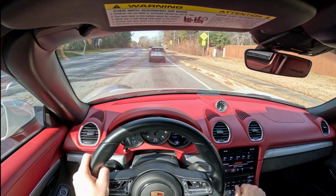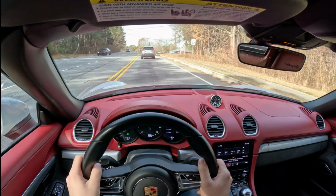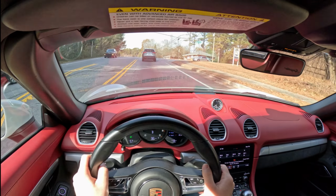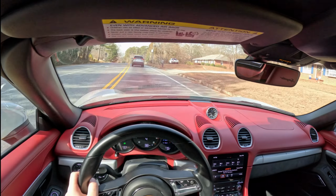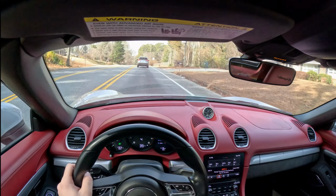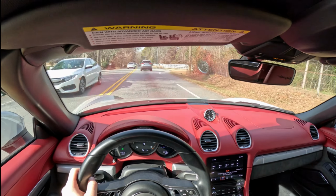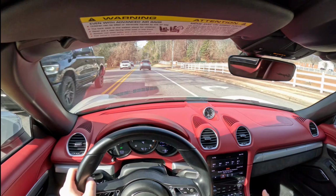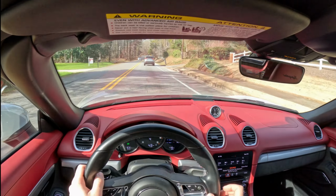So not a lot of these have been made, obviously. Matt Farah has one. He's put out probably the most content on these cars. And when Matt Farah buys a car for himself, you know it's something special. The guy gets to drive everything. I also get to drive everything here at Gas Motor Cars, and this is probably my favorite modern sports car that I've driven in a while.